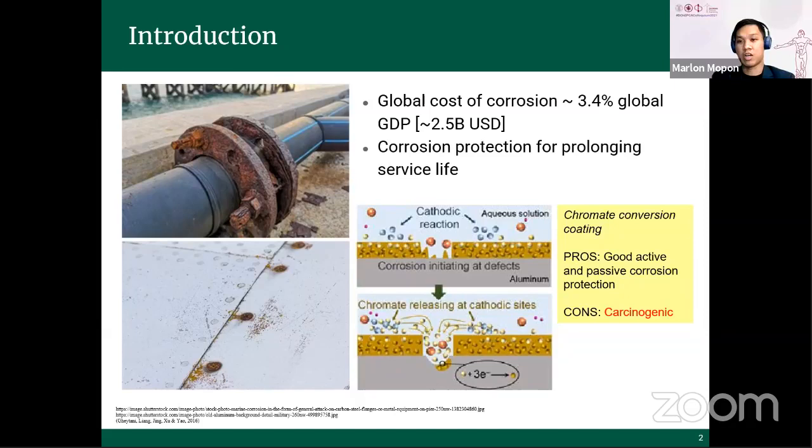Since corrosion is inevitable, we cannot completely stop it, or preventing it completely is not practical. So the idea is to use corrosion protection in order to prolong the service life of our metallic materials. In the past, one of the treatments available to provide active and passive corrosion protection to metals is the use of chromate conversion coating.